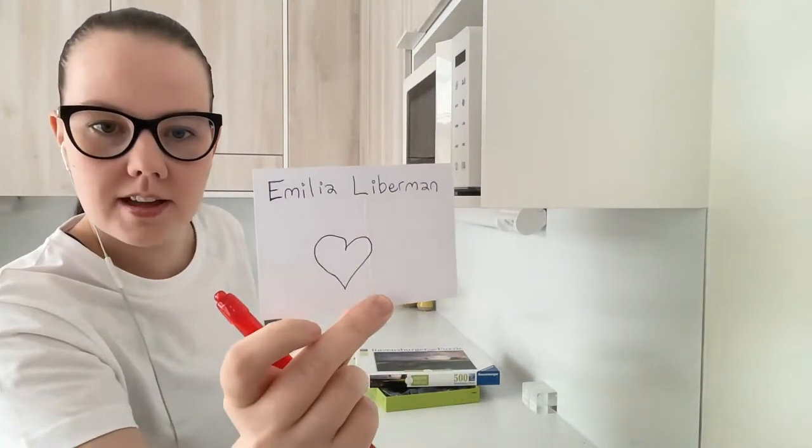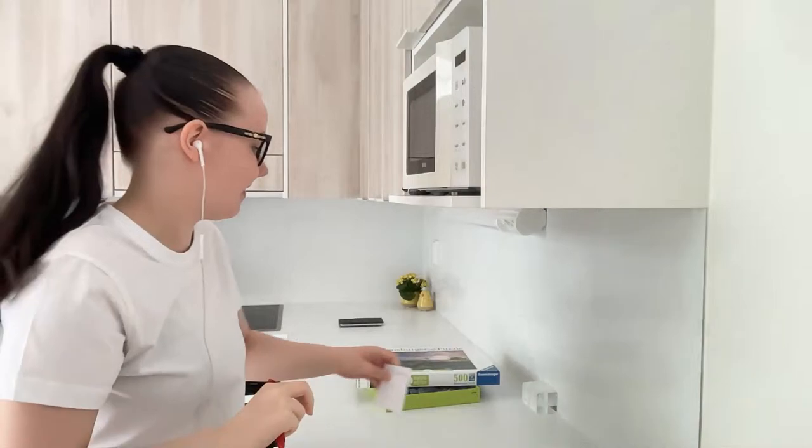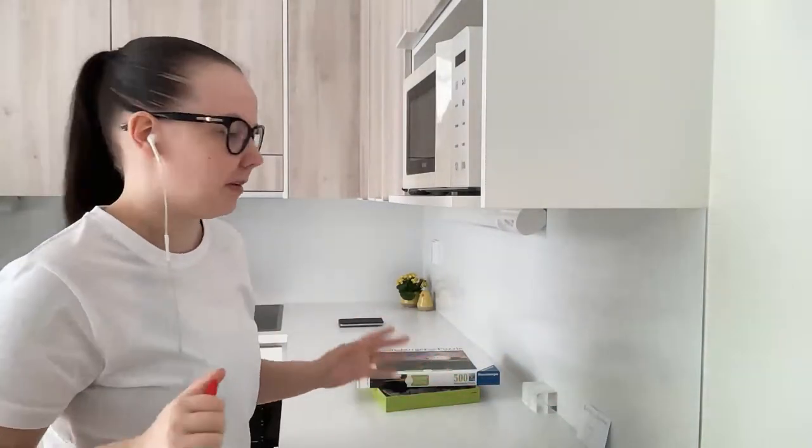Okay, we got the symbol. My perfect drawing skills of a heart. Okay, I will put it here. Sometimes I forget it because it needs to show in the picture that we send in the end.